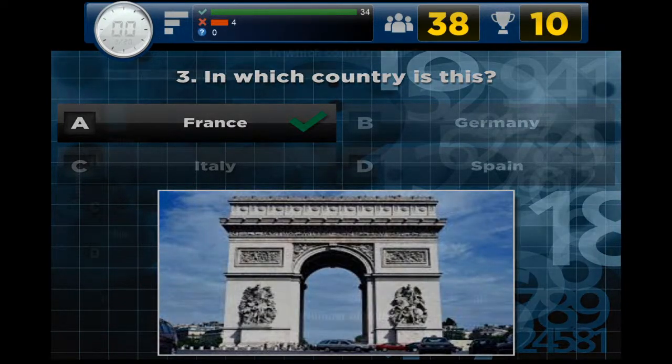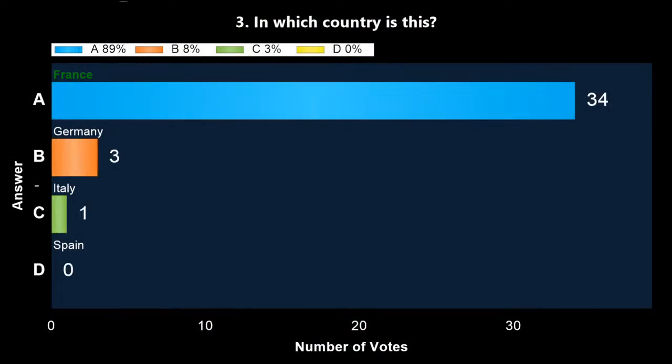How many people put France? Well, 34 of you getting that right. 3 going for Germany, 1 for Italy. So I think actually Travelman was able to answer right at the death because all 38 have answered there.